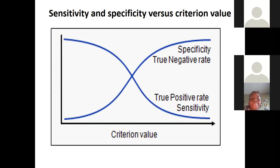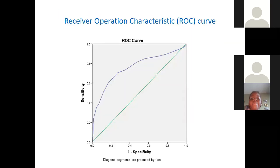If it's the other way, maybe it's a test where as the value increases you are less likely to capture the disease, like anemia. Anemia is when the hemoglobin concentration is lower. So if you want to make the test more sensitive, you increase the cutoff value. You can now say that even a PCV of 35% is anemic, and you capture more people. So you move in the opposite direction. What I just want to establish here is that specificity and sensitivity move in opposite directions based on the movement of your cutoff.